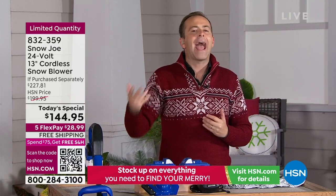With Snow Joe's latest snow thrower, we are clearing that 13-inch path. Bobby's been doing it one-handed because it glides so easily, so effectively and efficiently.